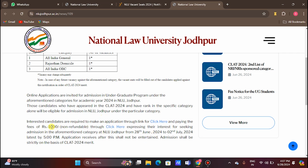You need to pay a 1,000 rupees non-refundable fee through the link given here. We will see after clicking this. And the final date to apply is before 2nd July 2024, 5 p.m. So keep this in mind. You need to pay the 1,000 rupees non-refundable fee before 2nd July 2024, and you need to fill the details here. So let's look into this.